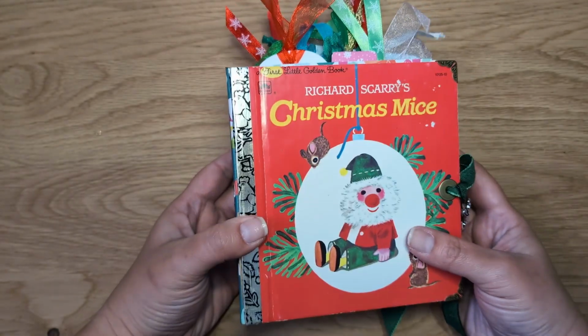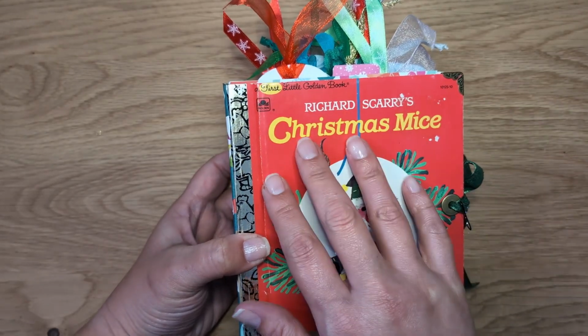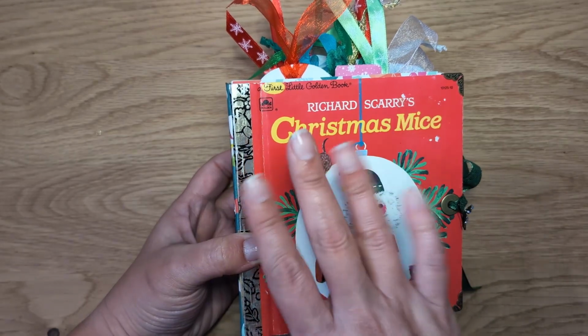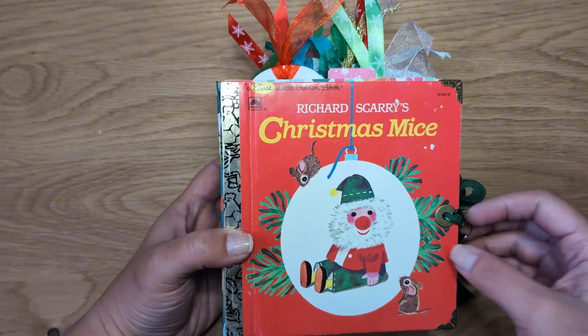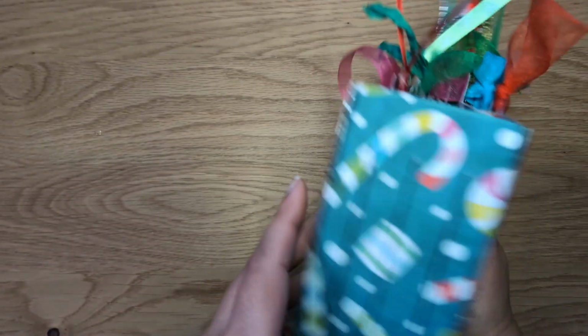And then I did this only because it was my smallest book. This is the only tiny book that I have in the Little Golden Book, and this is the first Little Golden Book series. I love Richard Scarry. I grew up on Richard Scarry books. I had no idea that there was a Christmas Mice book. And when I saw this, I had to have it. So it was one that I did alter fairly quickly.